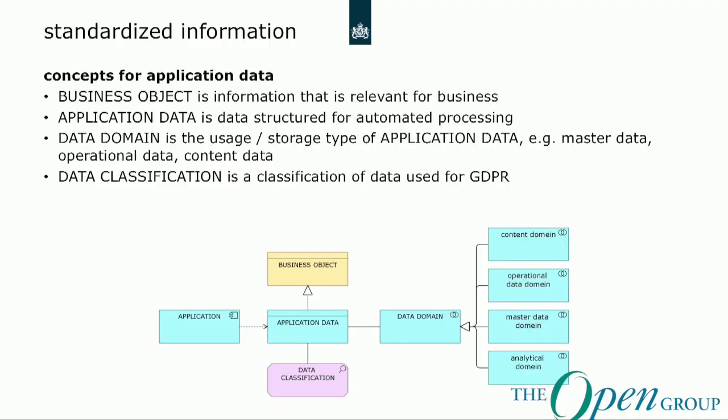Another aspect of our Metamodel is about data. So we have application data, but that can also be of different domains, and domains in this case can also have different type of solutions. You have other ways of building operational data solutions than you do for master data or analytical. We can also add things like data classification for GDPR to it. So that's also one of the benefits of having a repository. When it is already there and there's a new request for something that is almost there, it's not that difficult to add it. So the more you have, the easier it is to extend it with new insights.